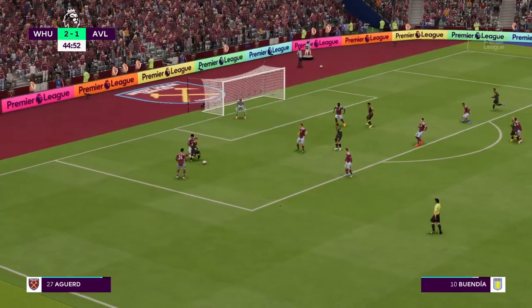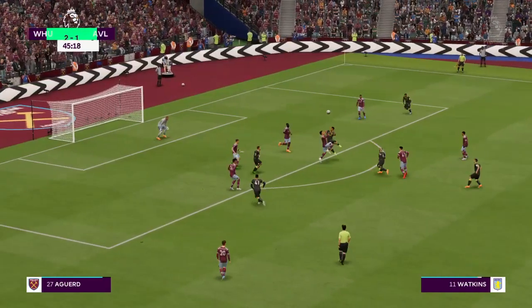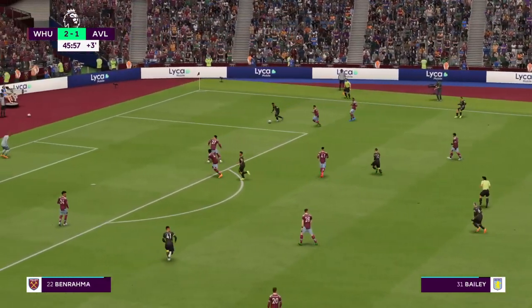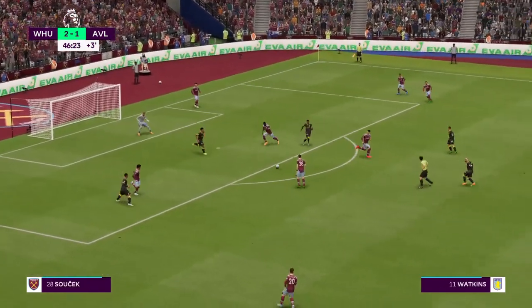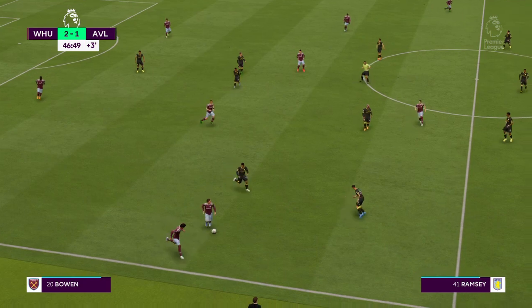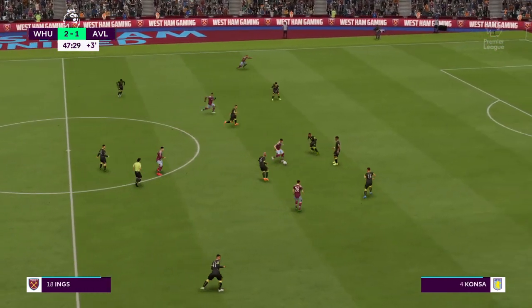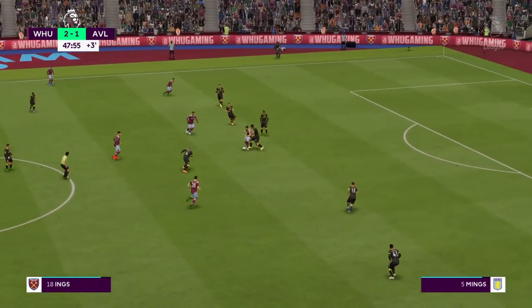Buendia. And strong play here. Oh, but they've lost it now. They're using his body to good effect. And he's lost custody of the ball here. Into the advanced position. Well, he read that brilliantly at the back. Jared Bowen. Rice with it. Paqueta. Danny Ings.